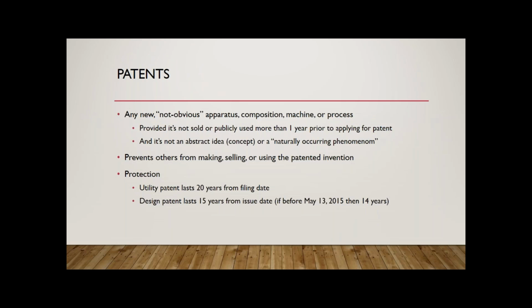Todd started out talking about trade secrets, and patents are, in a sense, almost the opposite of trade secrets, in that if you apply for a patent, what you have to do, one of the requirements to get the patent, is you have to teach others how to make or use your particular invention. So a patent becomes a teaching document, whereas in trade secrets, the idea is not to teach others.